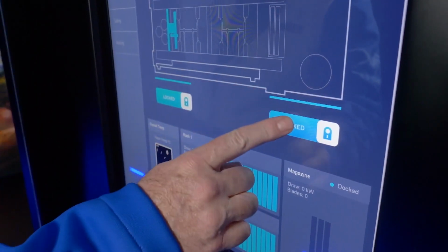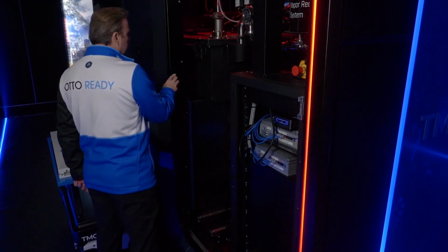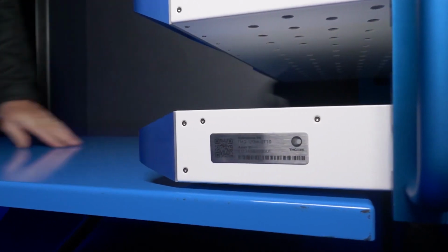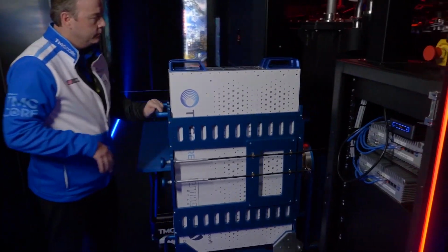TMGcore came together in 2017 to bring the brightest minds in the industry, and specifically high-performance computing. We saw a problem, and that is, how do we innovate in the future with this massive tsunami of technology coming down the line? We did that, and we solved that problem.